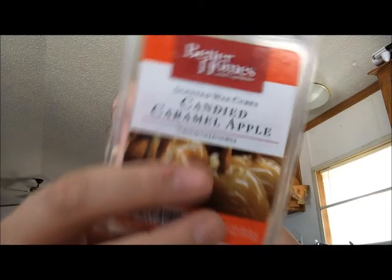Alright, so the next thing I melted was another clamshell from Better Homes and Gardens, which is another standby for me, in candied caramel apple. This time I melted it by itself, which normally I will melt it with country kettle corn.